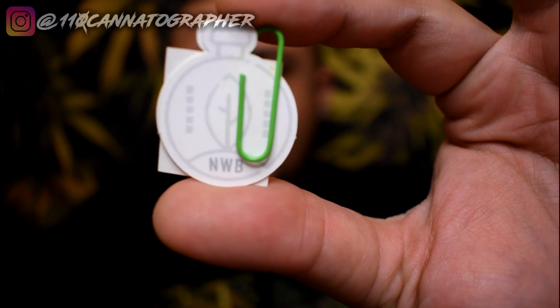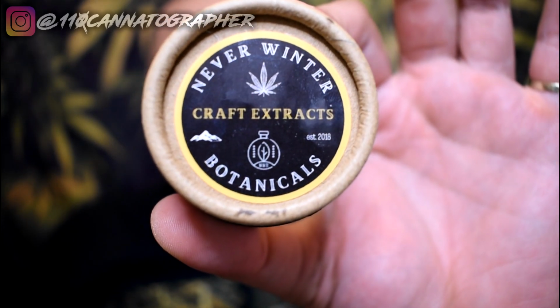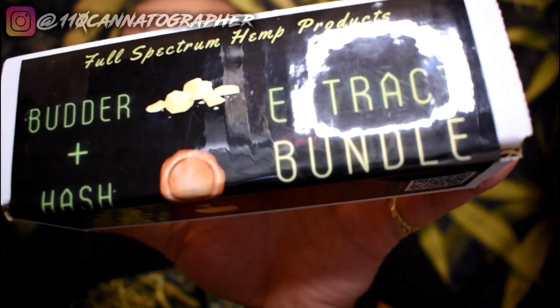All right, so first, they sent some cool little stickers, some miniature stickers with their logo. That's dope. I got some more of their Pink Panther. I think this is live resin. I believe that's what it is. I got some more of that though. We got another one of their extract bundles.